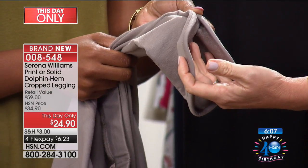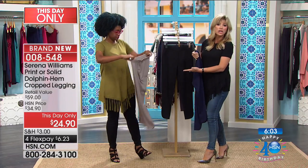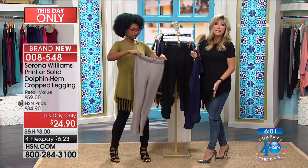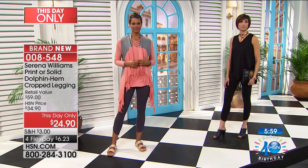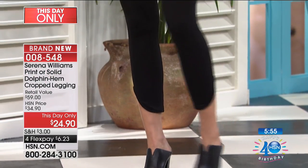It dresses up the traditional legging, because I think we all have the traditional legging. This is a cropped legging. You've got the little slit on the side, just making it a little bit more sexy. You can see how cute Mel looks. She's wearing high heels with this. You can wear any fun shoe.